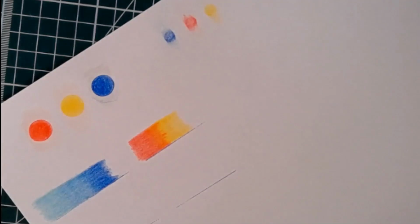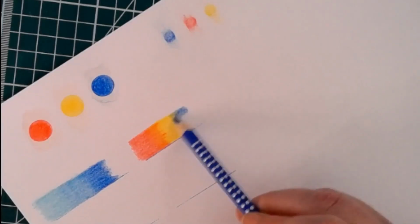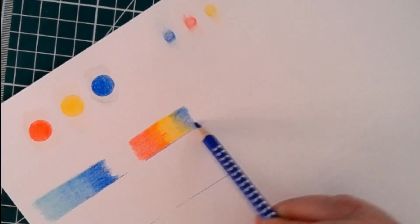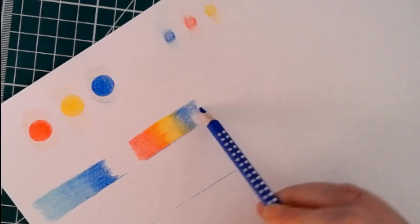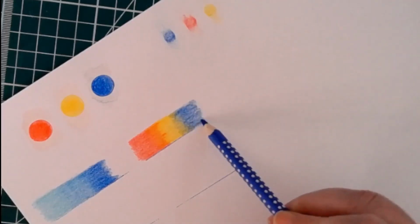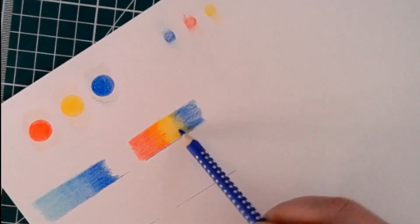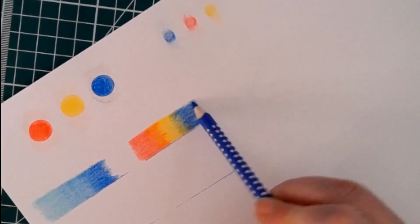Now we're going to go from our yellow into our blue, creating a green. Just going to make sure that we get a good level of that yellow on there. So once we go into the yellow with the blue, we'll get a nice green. And again, this is a building block type of pencil, so adding layer upon layer of color will give you a more intense color. The more yellow you add, the lighter the green. The more blue you add, the darker the green.